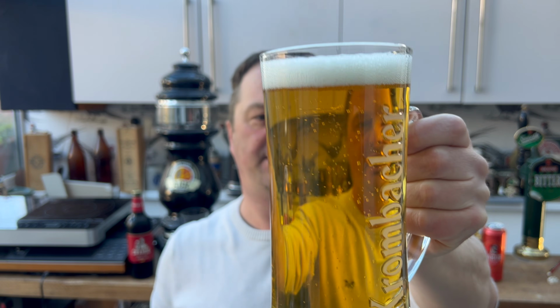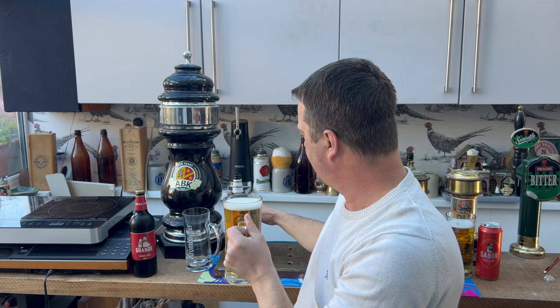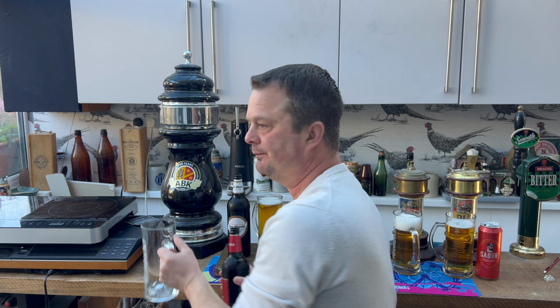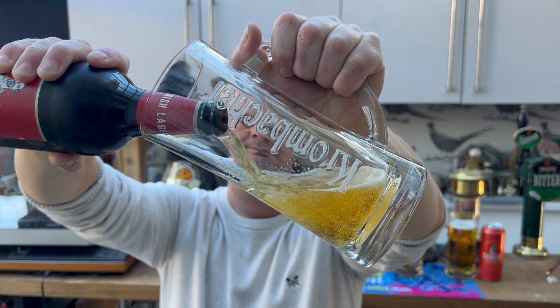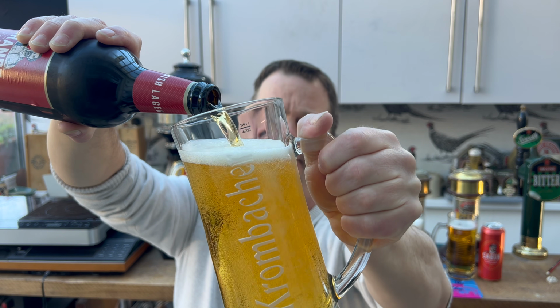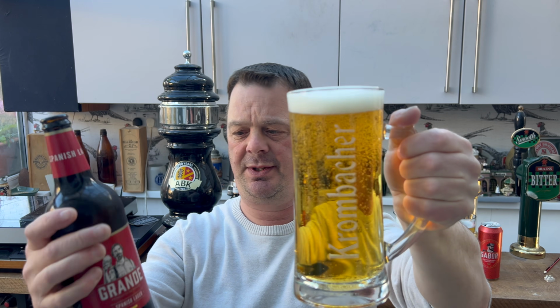One finger whitehead on this one. Quite large carbonation on the San Marcos. Let's get open the Grande. I really liked this last year. I thoroughly enjoyed this. Spanish brewed.